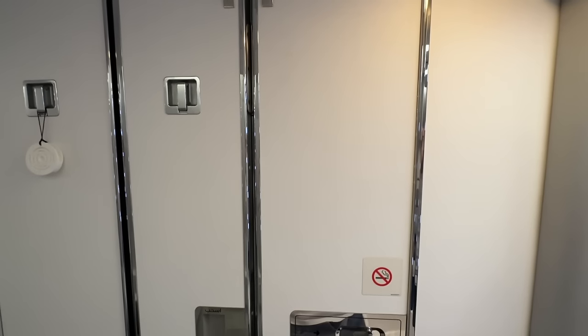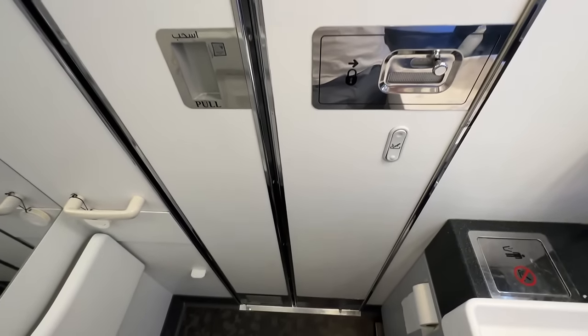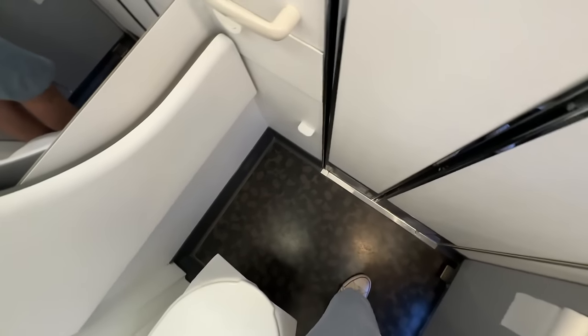Now taking a look through the lavatory, which are usually pretty good in a first class cabin, I also had high expectations because there was no amenity kit, so I was hoping we'd see some amenities in here.